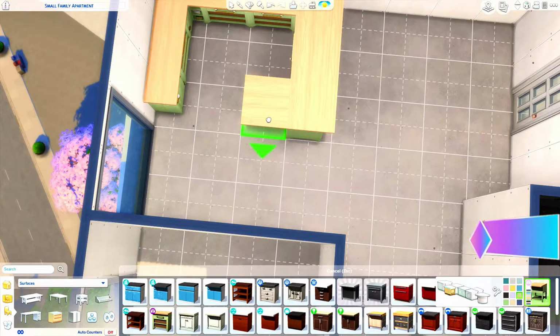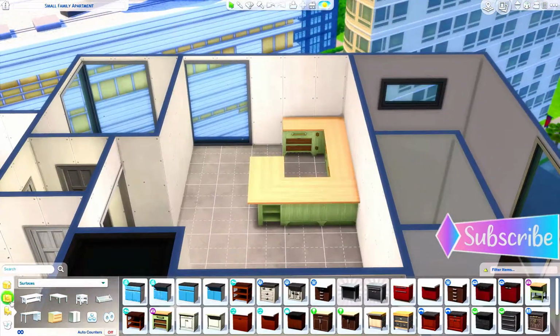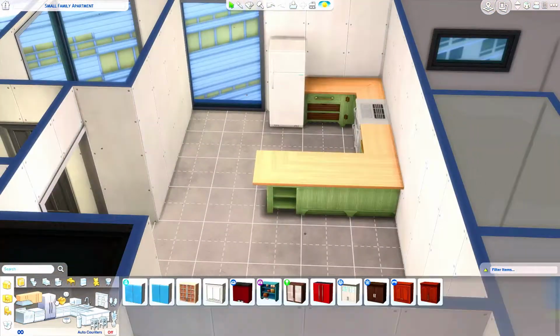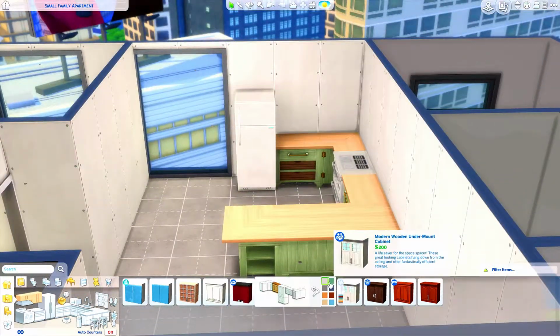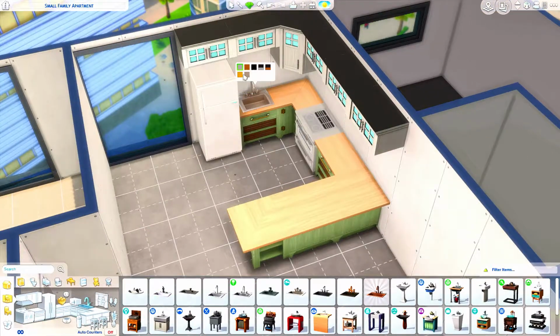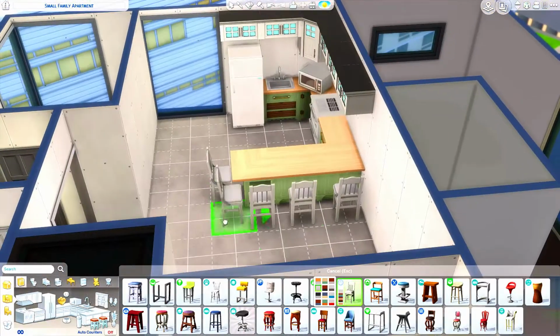I hope you're having the most amazing Wednesday ever, and today we are renovating the 1312 21 Chic Street apartment in San Myshuno, and we are turning this into a small kind of cozy family apartment. It's been a really long time since I've done a family apartment on the channel, and I was feeling very inspired to do one, and so here it is.